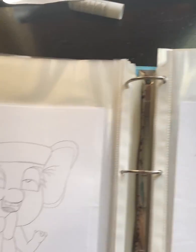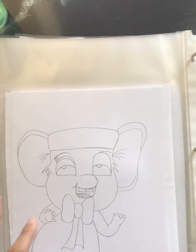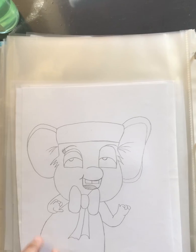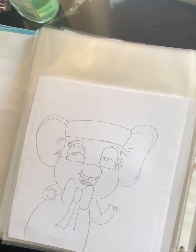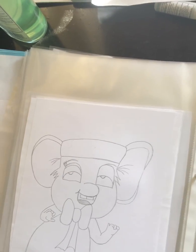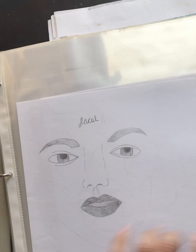Everybody loves Minnie. I just never liked Dora. I don't understand why I never liked Dora. Maybe because that song at the beginning was always annoying. But this is pretty cool. I don't really remember what cartoon this came from. Maybe I didn't grow up watching it. But I did draw this and some more facial expressions.